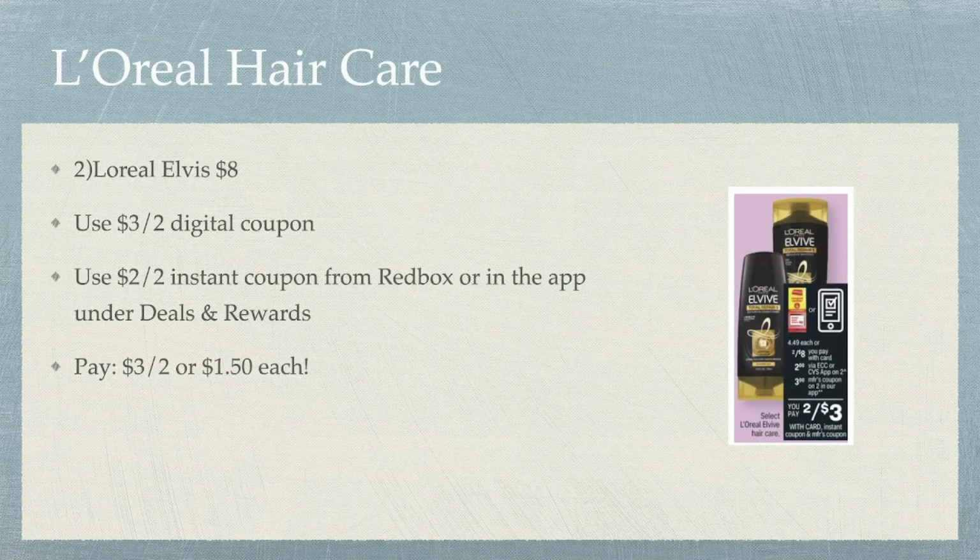Here's another beginner-friendly deal. Anyone can go to CVS next week and grab this deal. We are getting a 2 off 2 instant coupon next week. So you can find that in the CVS app, go to Deals and Rewards, or if you go to CVS, you can print it at the red box. So grab 2 L'Oreal for $8, use the 3 off 2 digital coupon, use that instant coupon. You'll pay $3 for 2 or $1.50 per bottle of hair care.